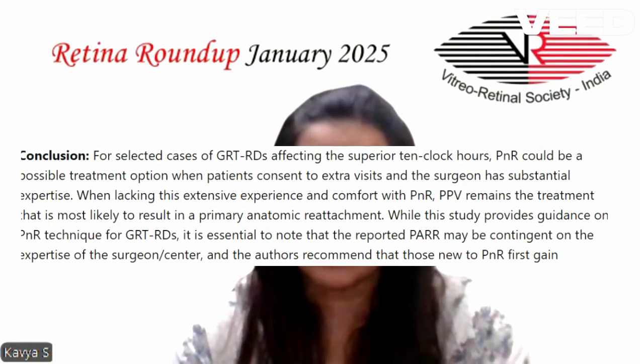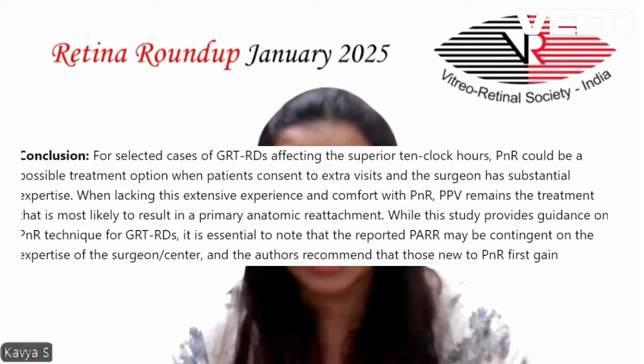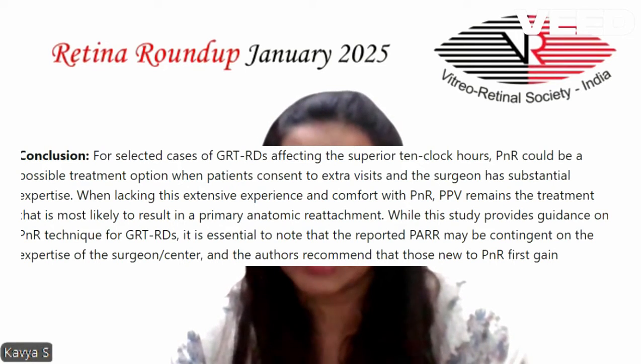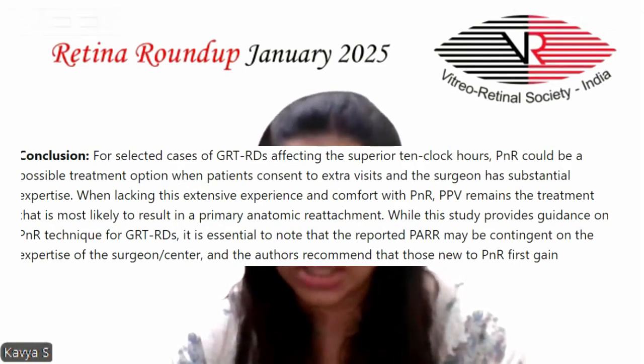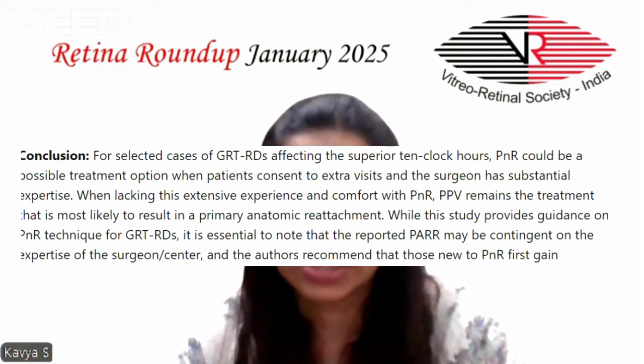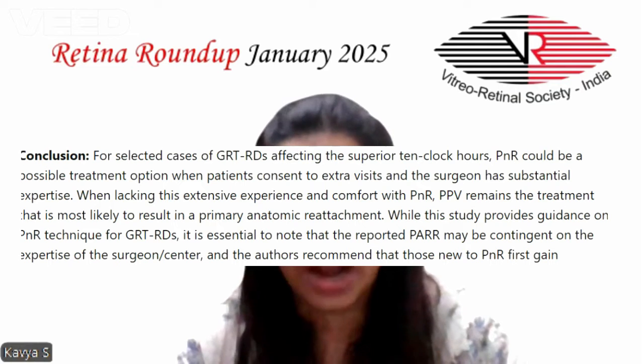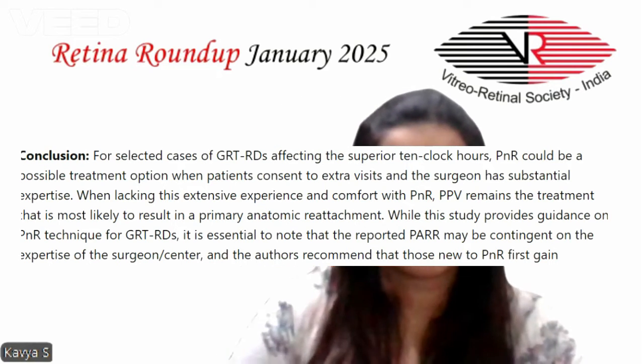Coming to the conclusion, for selected cases of GRT-RD affecting the superior 10 clock hours, pneumatic retinopexy could be a possible treatment option when the patient comes for extra visits and the surgeon has substantial expertise. When lacking this extensive experience and comfort with pneumatic retinopexy, PPV remains the treatment that is most likely to result in a primary anatomic reattachment.